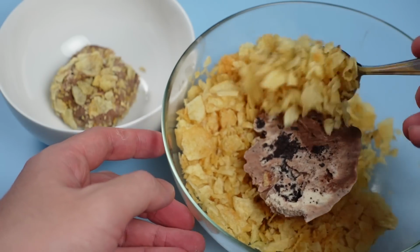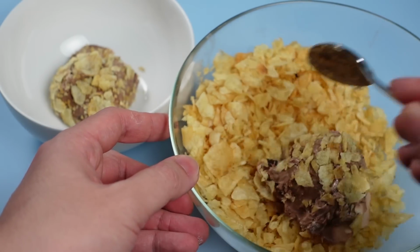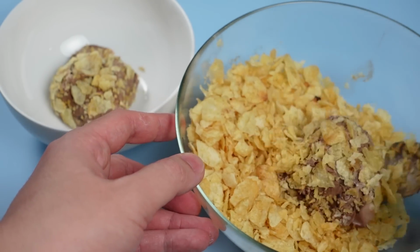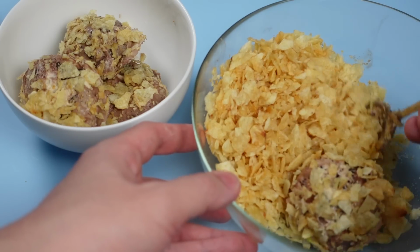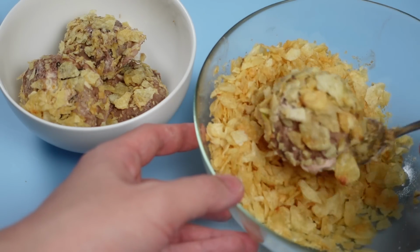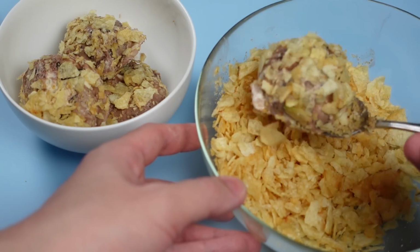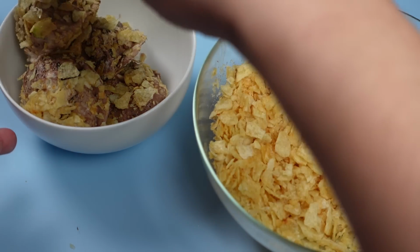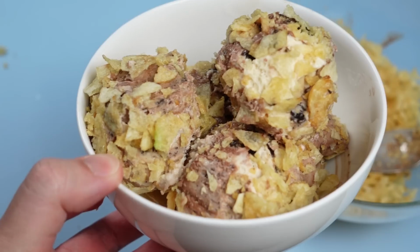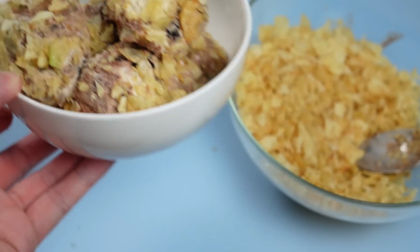Next, we gotta take our completely frozen scoops of ice cream and roll those in the potato chip crumbs one at a time until they're all completely coated. The cookbook doesn't specify the ice cream flavor, so you have the freedom to pick pretty much whatever you like. I picked Ben & Jerry's cookie dough because I thought that would match best with the chips. What type of ice cream would you pair with potato chips? Let me know in the comments.